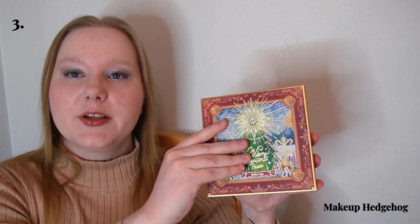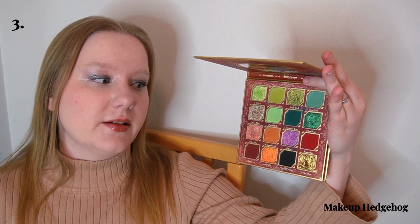Number 3, if you have been listening to how I talk about my all-time favorite palettes, the next 3 shouldn't be a surprise. So on spot number 3 we have this one. This is the Merry Christmas one, and this was their holiday palette from two years ago, and these were the ones that did have the good formula in them. I have always said that this one and the 2 other palettes above this are my all-time favorites for a reason.